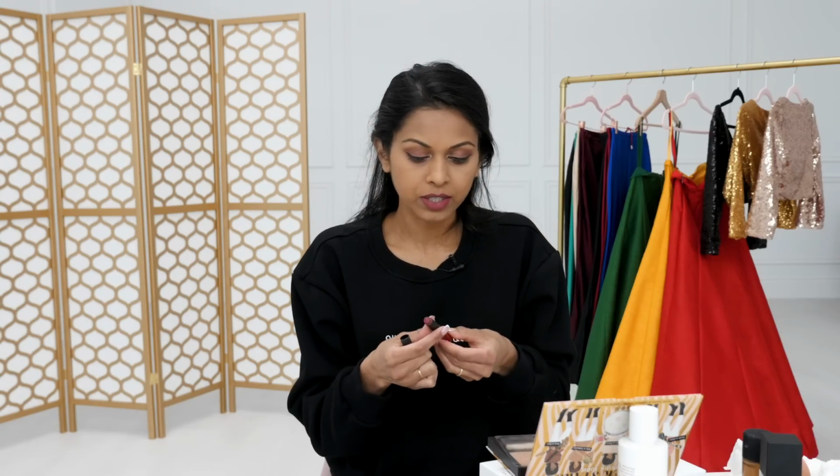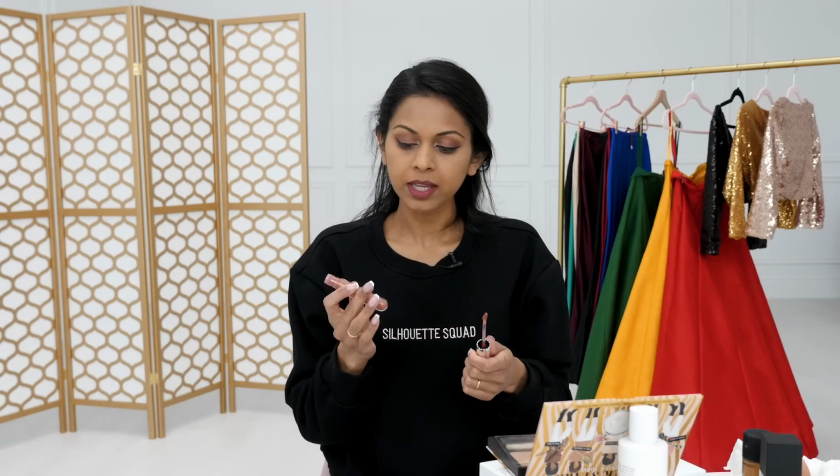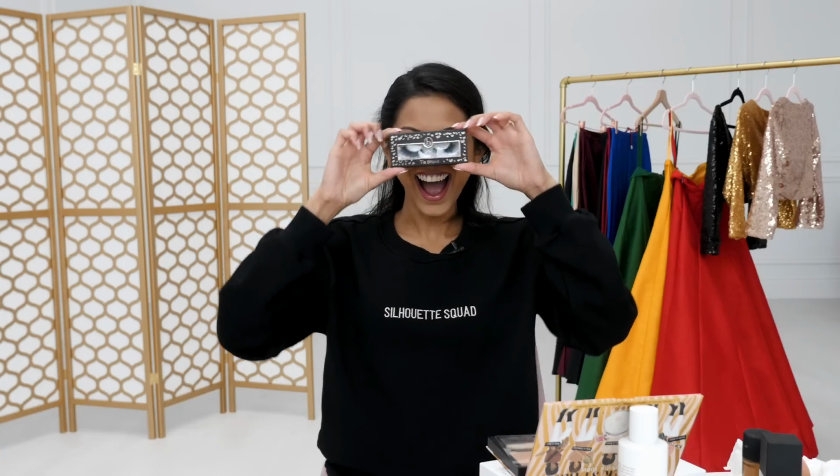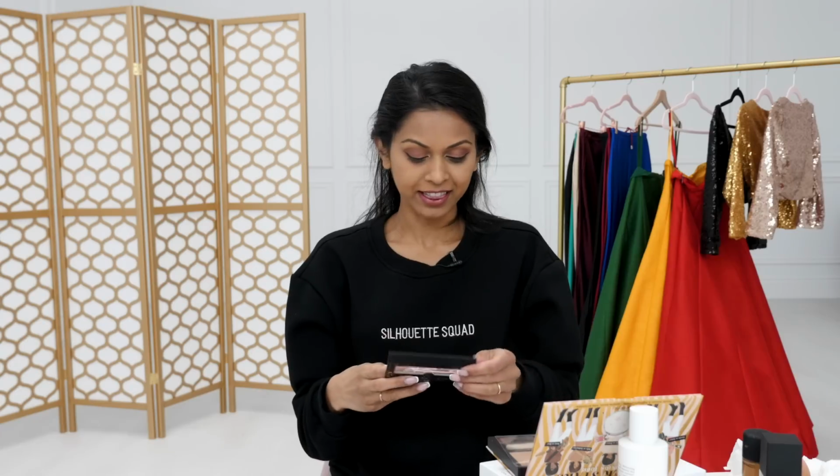Oh, this is NARS Cruella. This is the Becca Glow Gloss in Rose Gold. So then we're gonna get onto lashes to really finish this look. I'm using Tia Fuba lashes in Legacy. These are the only pair I use and I love them.